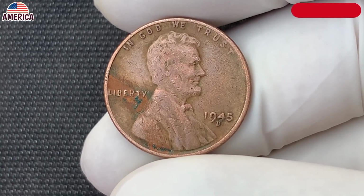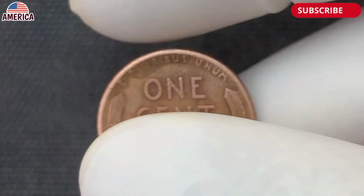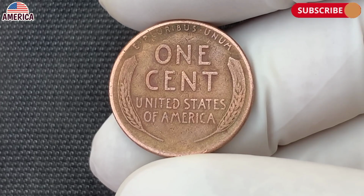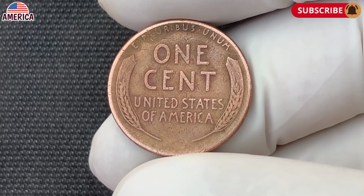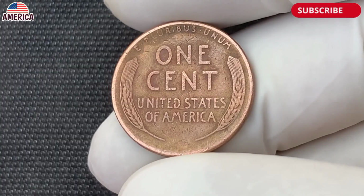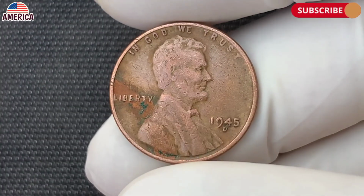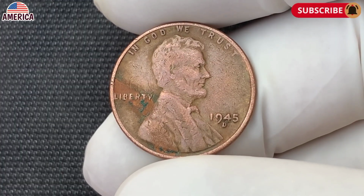Now here's where it gets even more exciting. In recent years, rare varieties of the 1945 wheat penny have been auctioned for huge sums. One such coin, in immaculate condition and featuring a dramatic mint error, shocked collectors when it reached a staggering price of $200,000. Yes, that's right, a small copper coin worth $200,000.